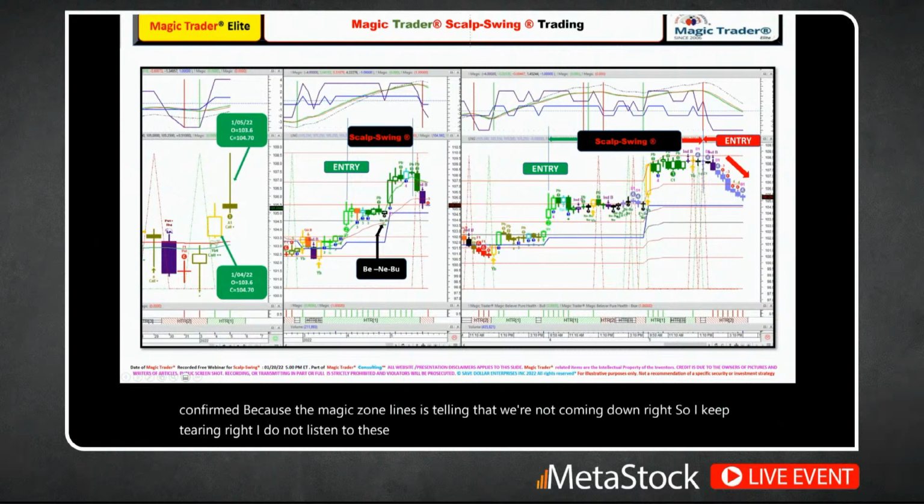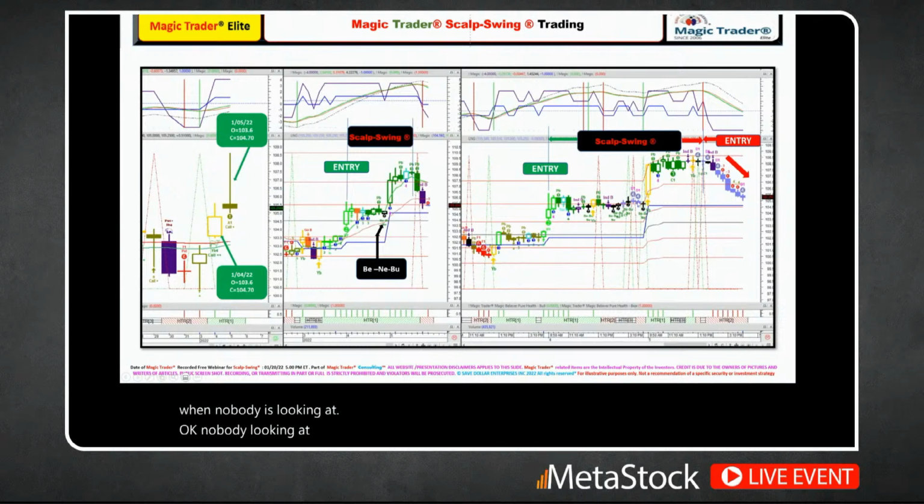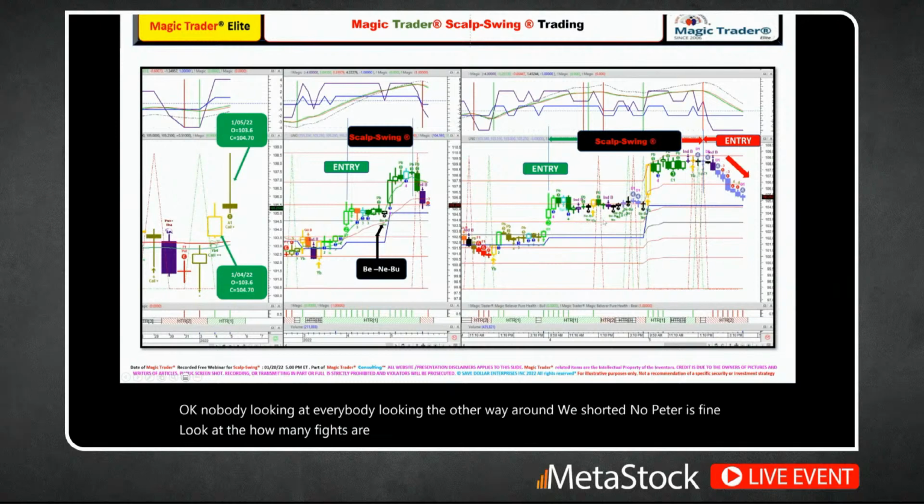This is how we used to do it in institutional days. Keep buying when nobody's looking. That's a word from my head trader: keep buying when nobody's looking. Everybody's looking the other way around. Oh, we should short it. No, Peter is buying. Look at how many fights are happening. B-E-B-U-N-E. So B-E means bearish to neutral to bull, right? So bulls are winning the fights here. Very few fights on the top.